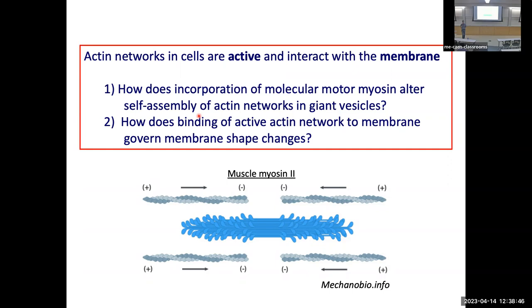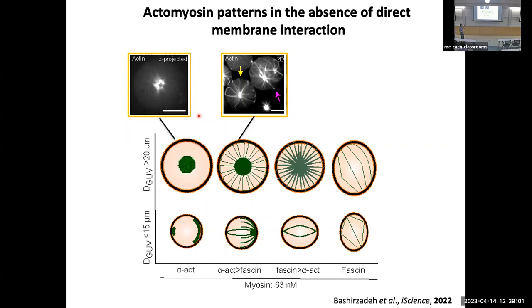Okay, so we have encapsulated these actin systems in these spherical compartments, and they remain spherical. But what happens if we start incorporating molecular motors in this system? This is just to show you, without showing any data, that we map some type of phase diagram with different combinations of crosslinking proteins, all in the presence of myosin. All these morphologies or architectures have myosin in them, and we have different types of crosslinkers, and we see different types of morphology. So the presence or absence of proteins will really govern the dynamics of this actin system and allow different architectures to show up.